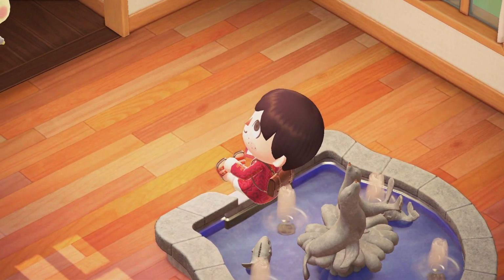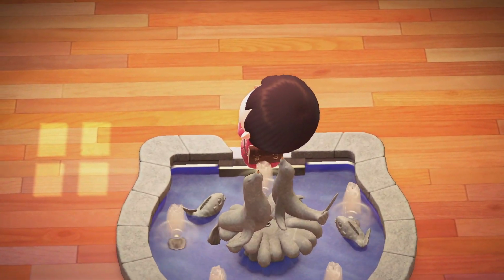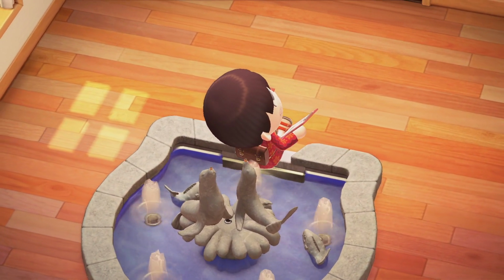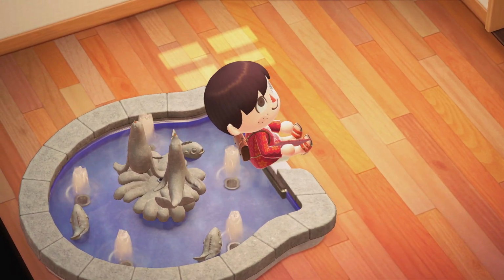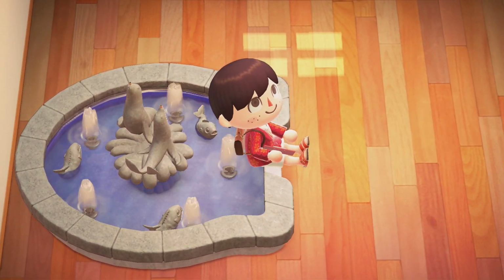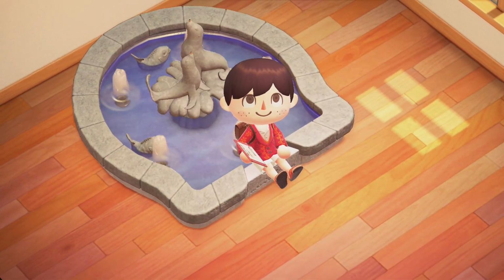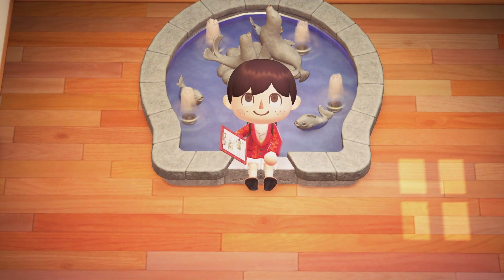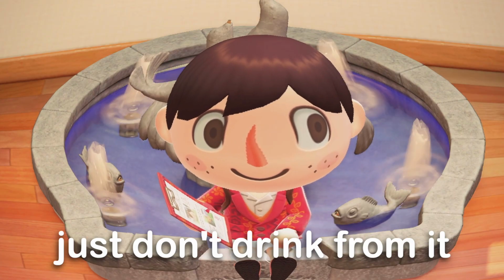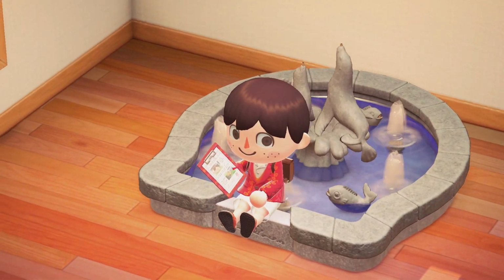But yes, you and your island residents can take a seat on the park fountain, which effectively makes it another sort of bench item. Now there is only room for one character to sit down on this, so if you're expecting your villagers to come and sit together or you want to sit with them, sadly that isn't something that you will be able to do. But I just really like the fact that it has an extra sort of added little feature, aside from the fact that it is just a really cool fountain and item in general, and definitely one of the better ones that you can redeem from resident services as well.